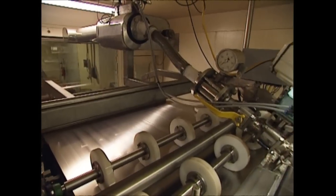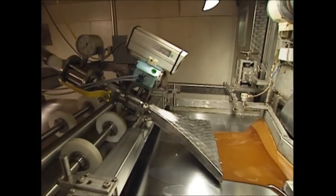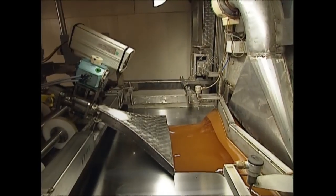The coffee is heated until it's condensed into an extract, and that's spread onto a conveyor belt which will take it away to the next station, the freezing hall.